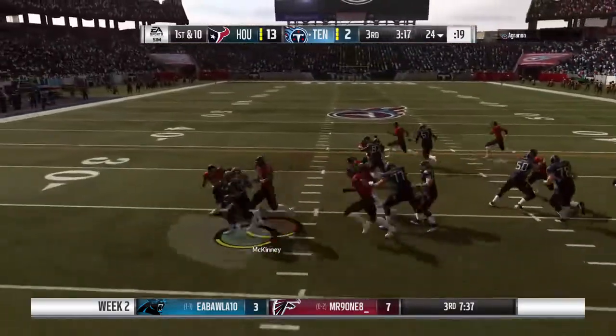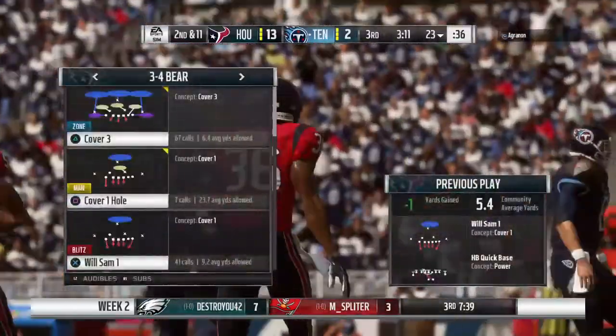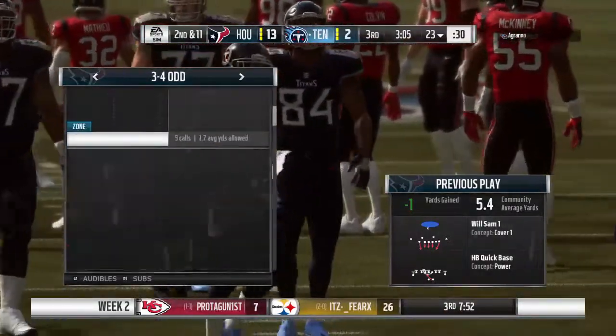Running game working, they'll stick with it on 1st down. And that play going absolutely nowhere as he's belted before he could get out of the backfield. He'll wind up losing a yard on the play, and it'll be 2nd and 11.